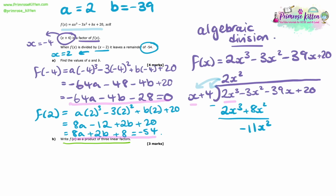And this is hopefully where you start to see a pattern. So now we ask ourselves how many x's go into minus 11x squared. So the answer to this is minus 11x. So we put that up here. And now again, we're going to repeat things. First off, I'm just going to lower down the minus 39x. You don't have to do that, but I find it helps. But now we're going to do exactly what we did before. So minus 11x times by x gives me minus 11x squared. So I'm going to put that in my x squared column. Now minus 11x times by 4, that gives me minus 44x, and I put that in my x column.